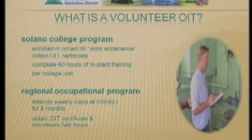towards their certificate. I've had students who have actually been hired within a month after joining the program, and I've had students that have not been hired until 6 months later. But every hour for hour that they have in this training program goes towards their certification.